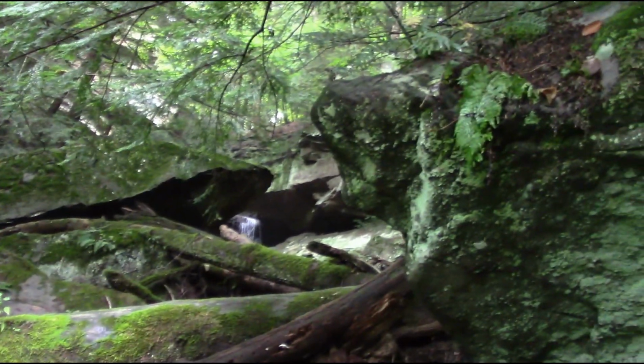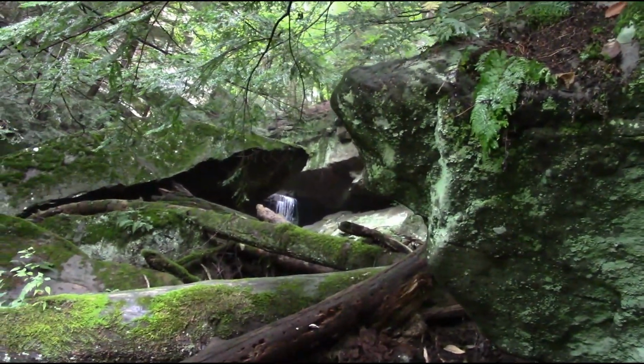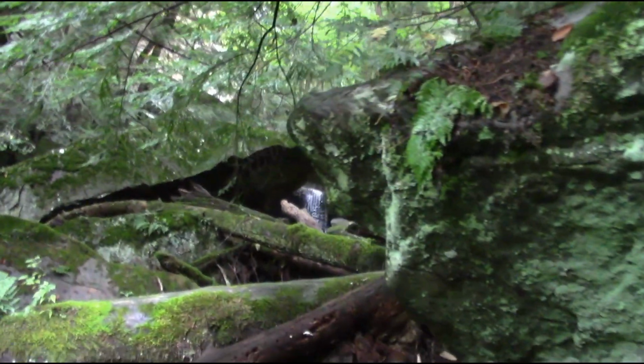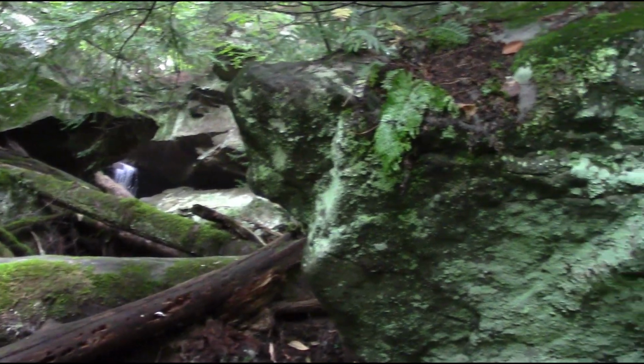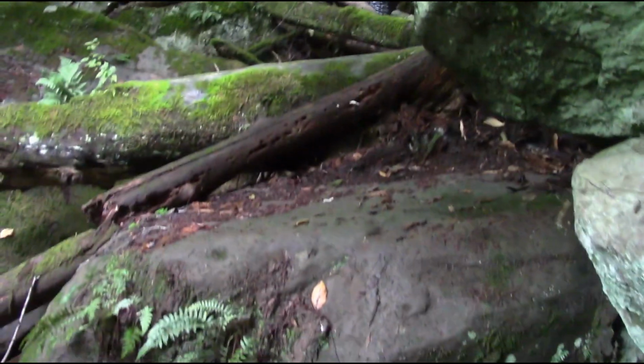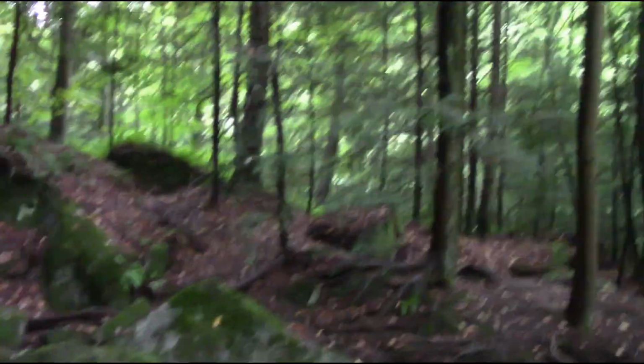Falls just down there. And there's more of the falls. We're getting near the top. But, yeah. At any rate, I'll see if I can get a little closer here. It's kind of rocky going.